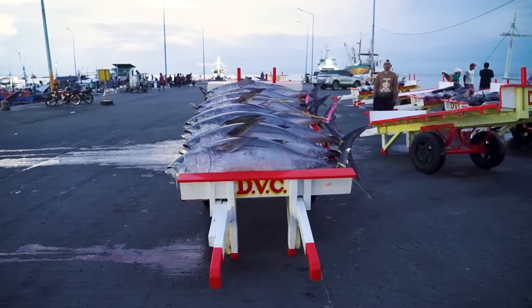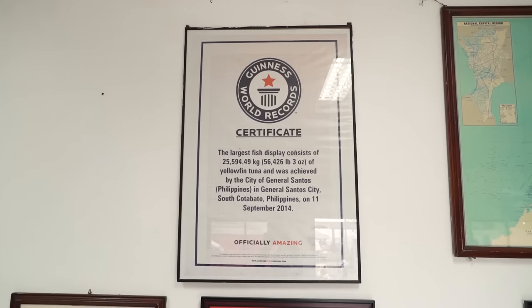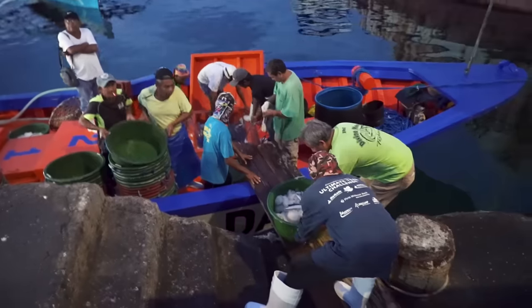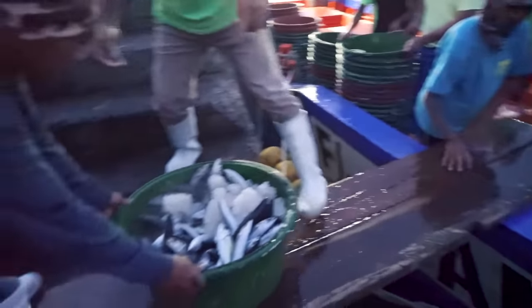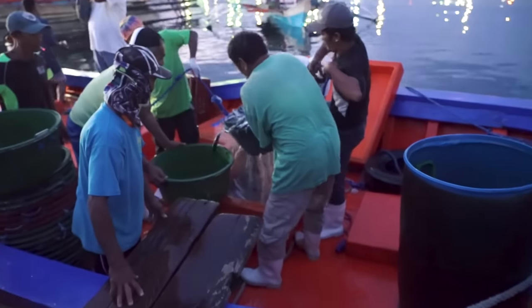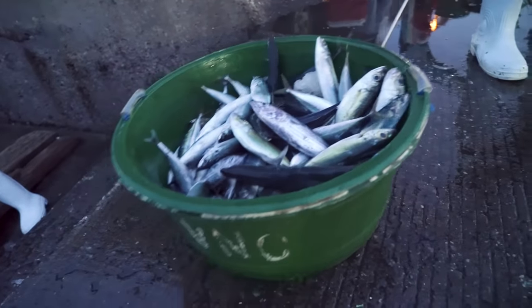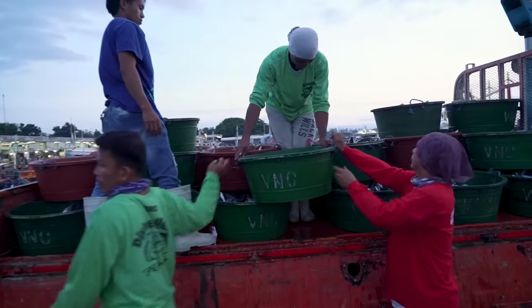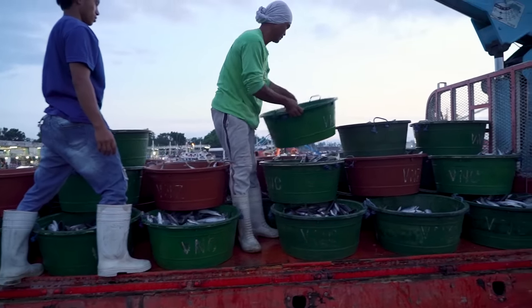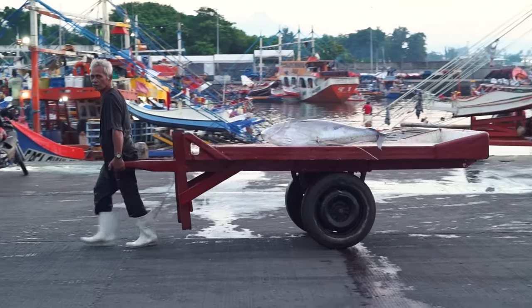General Santos's fish port is one of the largest in the world, with a Guinness World Record for the largest fish display, over 25 tons. Okay, we're ready to go. Not quite the same process, of course, because these fish are tiny. The process is, of course, different for the giant tuna. That must be a special fish, gets a trolley all to itself.